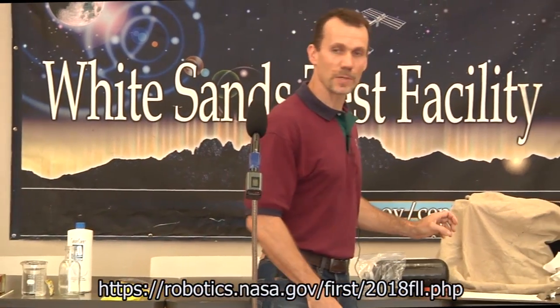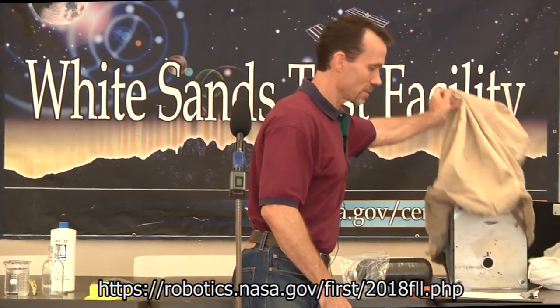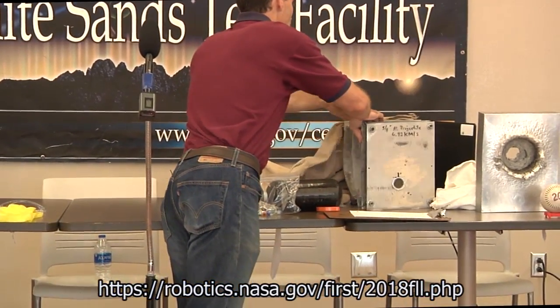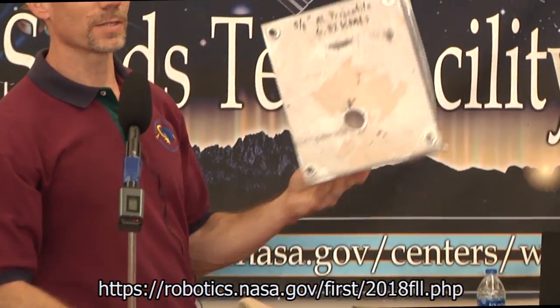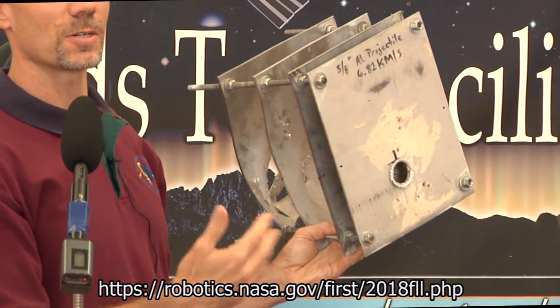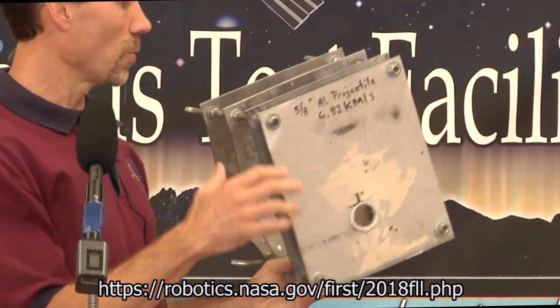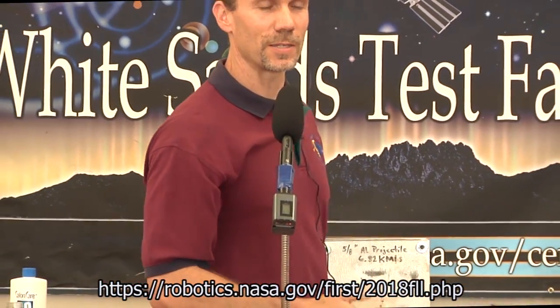But because the debris is traveling so fast, you can use something a little lighter like this. I can pick up with one hand. You just have multiple layers and you can absorb the impact. So when you design your spacecraft, you need to think about these things so that it doesn't make it scary for when you're in space and you can protect the astronauts.